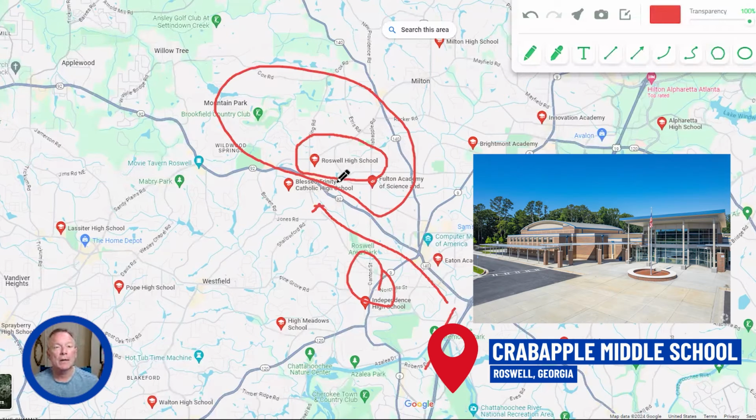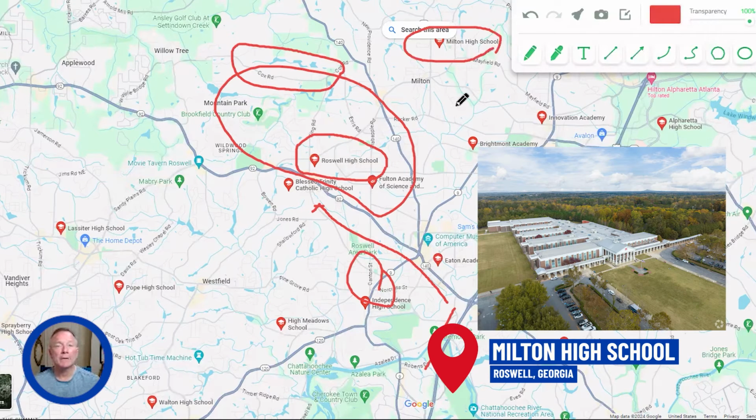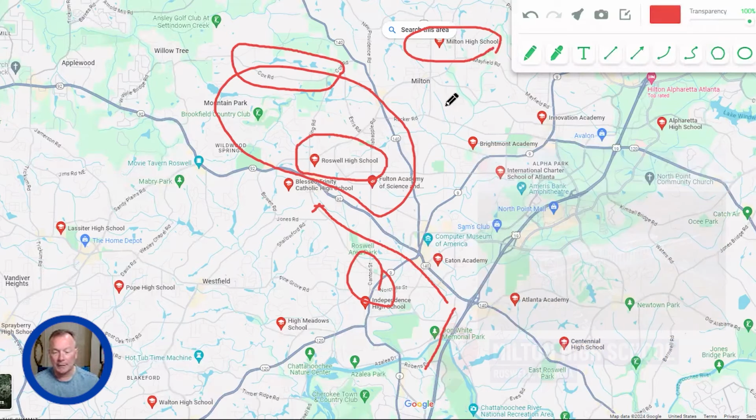Also, if you are in this area, it depends on where your home is and what community it's in. There's a couple other communities a little bit north up here off of Cox Road. Your kiddo might go to Milton High School right there, and also, if they're in that area, they also might go to Sweet Apple Elementary School.